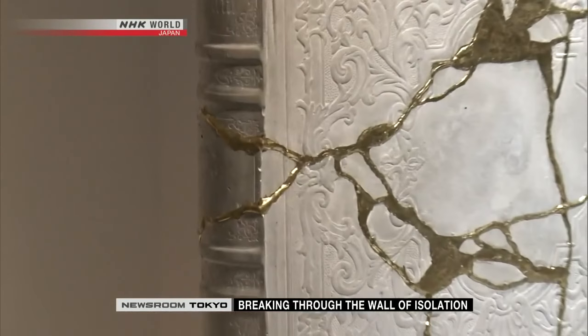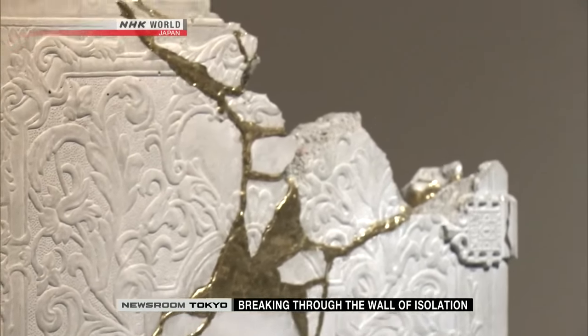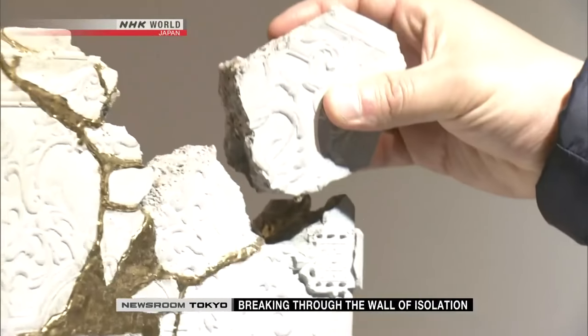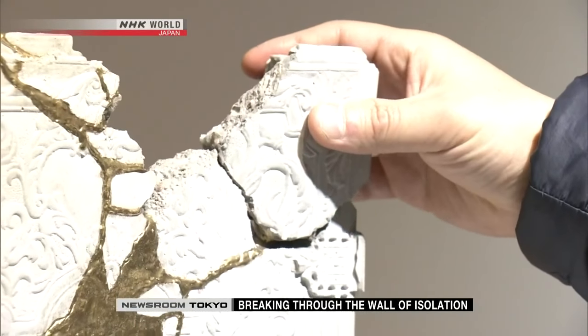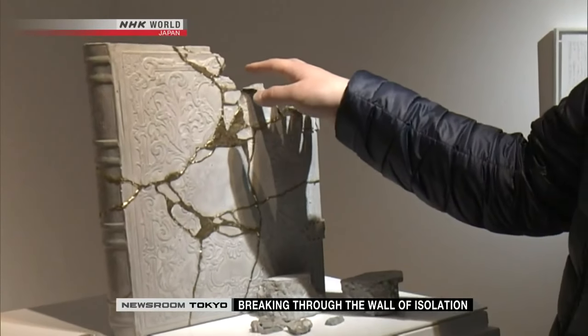I really like the concept of being damaged but still standing firm. It's like myself. What am I going to do with this piece? Will it come together again? I don't know. This will be very important for my life.